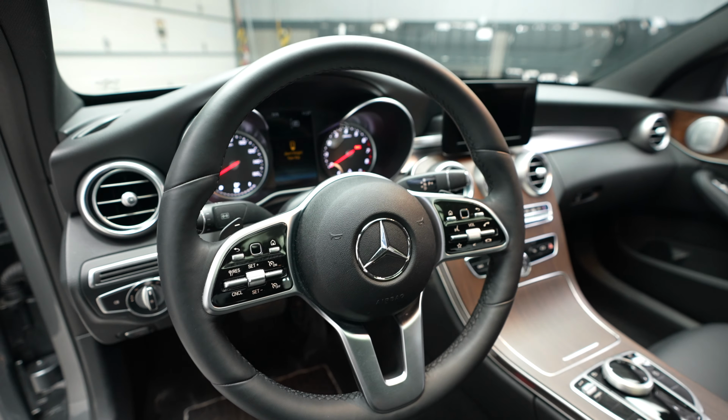Let's go ahead and hop inside the vehicle. And mileage currently at 34,114. And we have a push-button ignition.